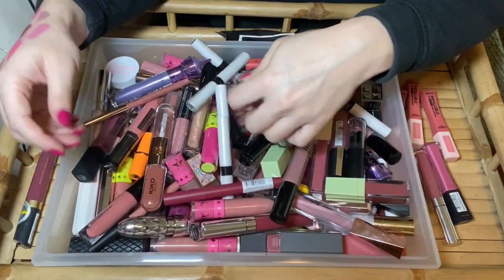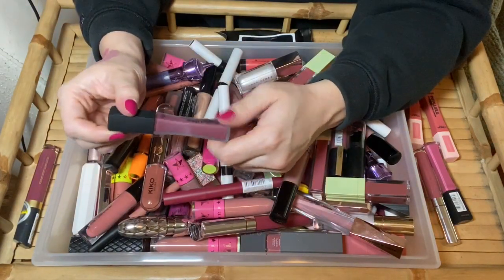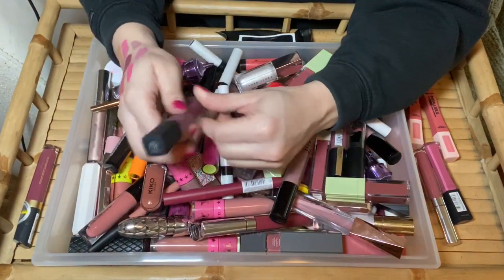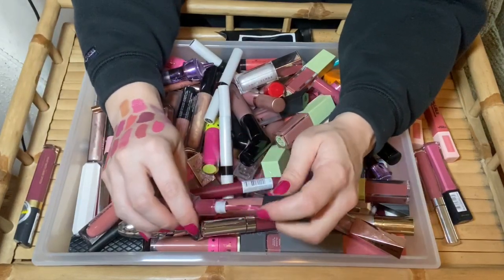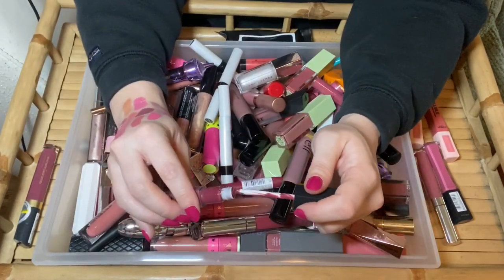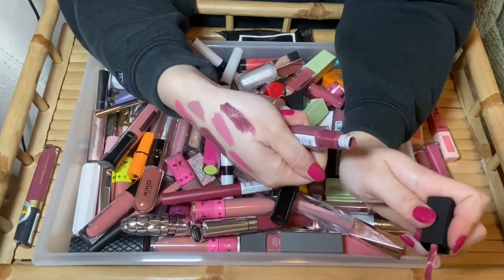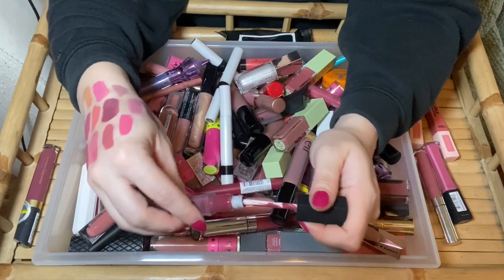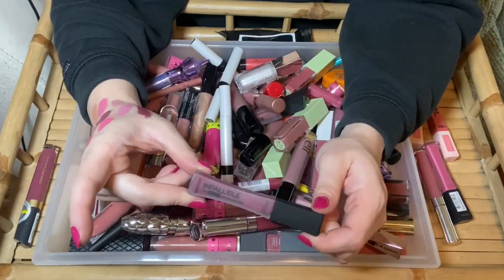Okay, I got some e.l.f. Oh, there's one more L'Oreal Infallible Pro Matte. I think this is the red one. No, this is Plum Bum. Just kidding. I have a bright red one somewhere. I don't think I've ever worn this one. It's pretty dark. It's a very vampy kind of shade. I just really never wear shades like this.